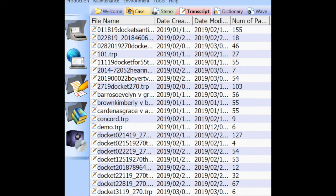So I can click on this and it'll show me the names of my witnesses underneath my case. So it's really easy for me to go back and find things. If I need to go back and look for a spelling or something, then I can see, oh, these were the witnesses from that case. And it's easy for me to go back and find.